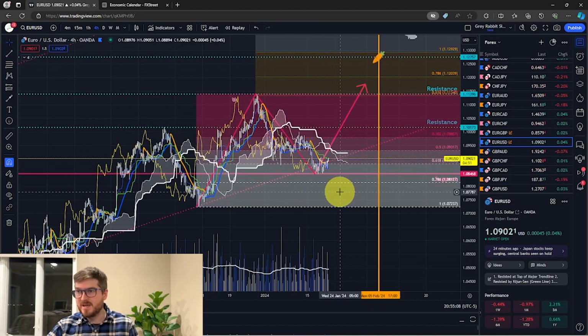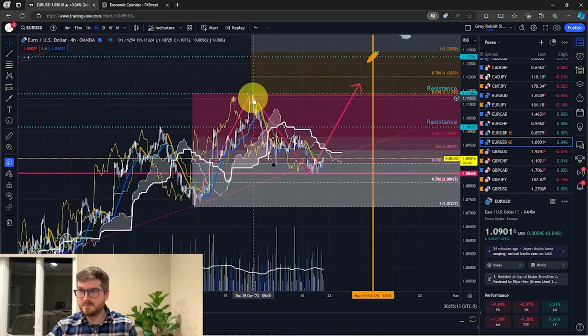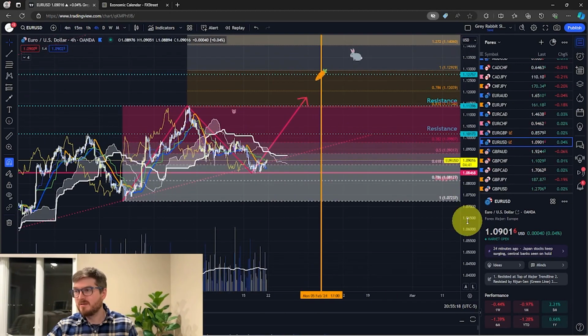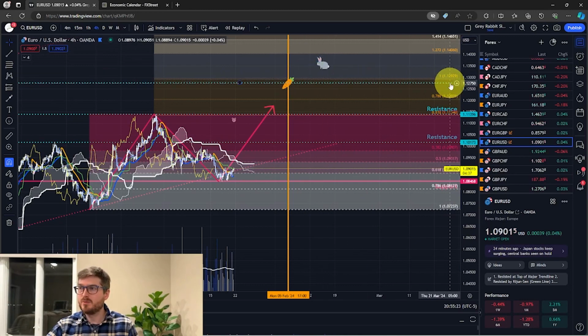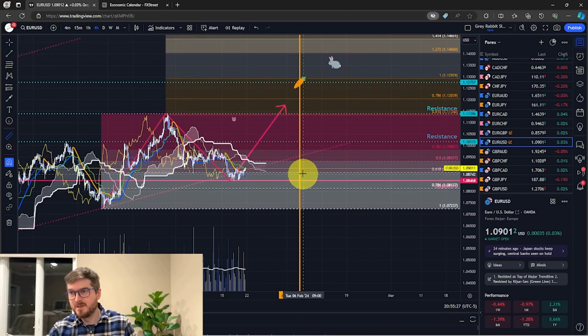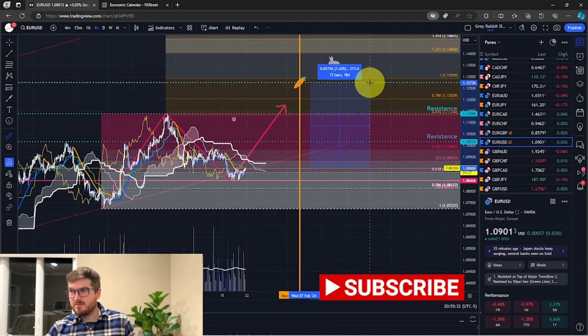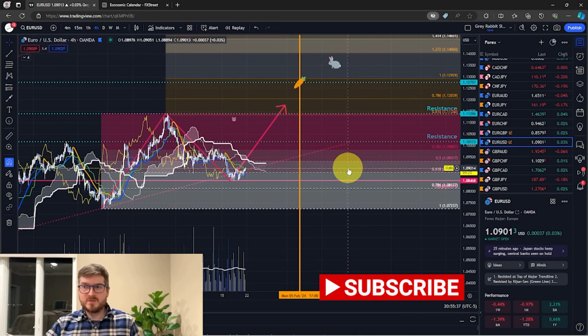And now I'm turning my drawings on. So look, we've had a nice support on this trend line here, and I'm expecting this N wave to go up, right? And so if we get that N wave up, I'm going to be targeting 1-to-1 Fibonacci extension at the 1.12929 level. And right now, from current price levels, that's about 376 pips. So quite a lot of room to run.